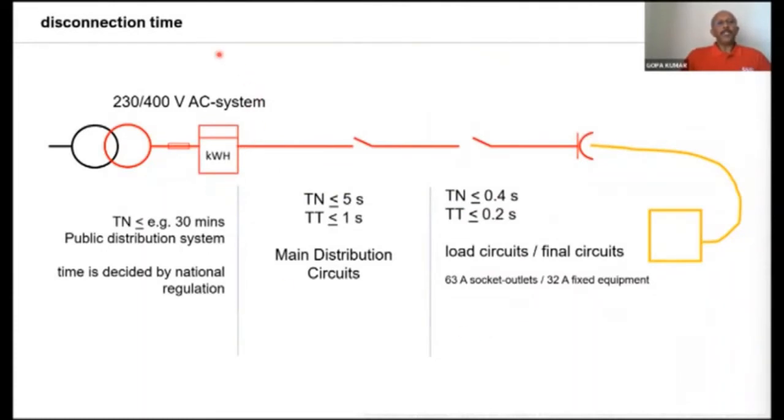One of the subjects which is very important is the disconnection time. Say, for example, in case of a fault of negligible impedance, as I told you, if you are able to disconnect the faulty circuit within 3 seconds, the chance of fire is almost zero. The electrical items are not supposed to ignite fire if the fault is cleared within 3 seconds.